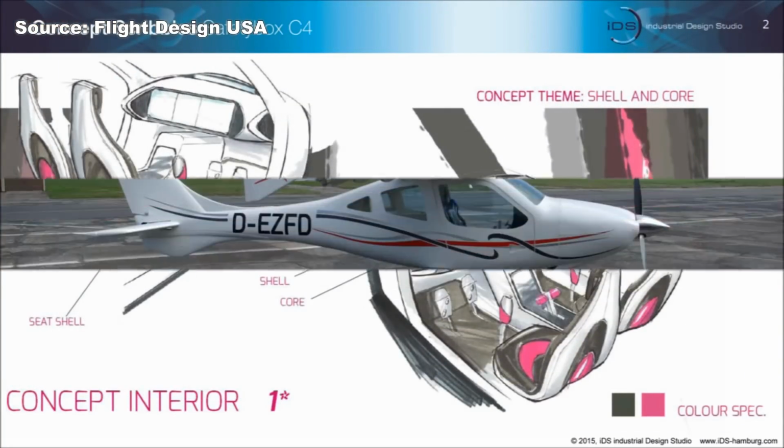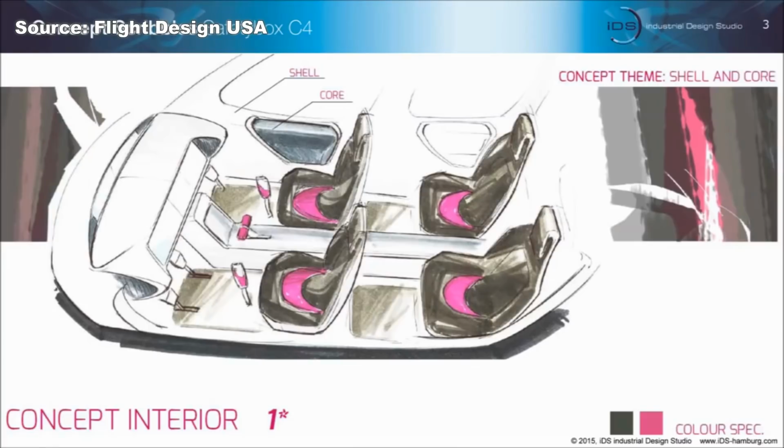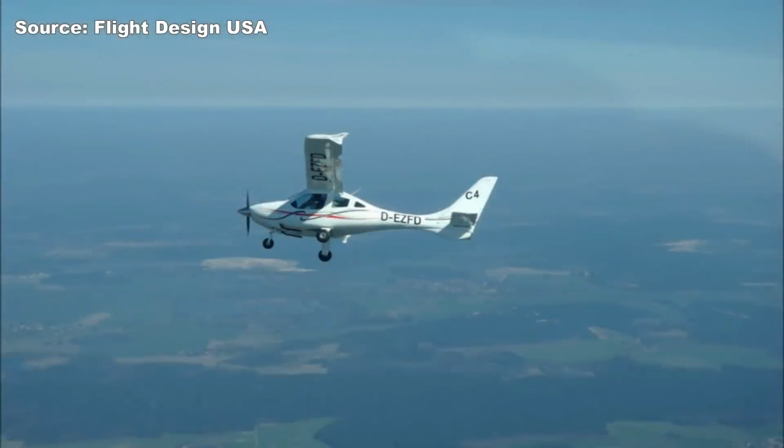Now, price point, the C4 is expected to sell at $250,000. Now, if we compare this price to other airplanes in the market, it's actually priced really well for the performance that you get from it, the fuel economy. With the IO 360, you're expected to burn roughly 10 to 11 gallons per hour.